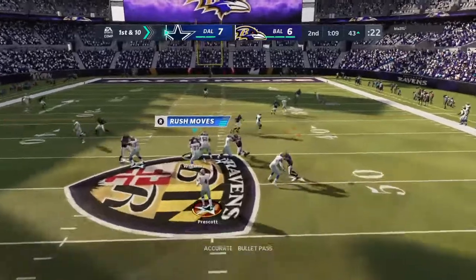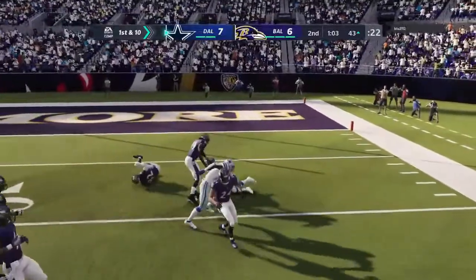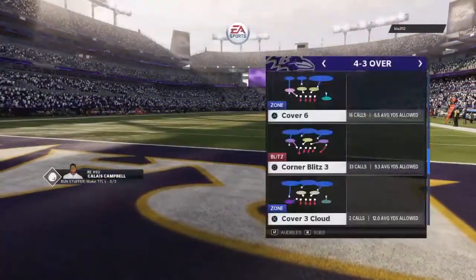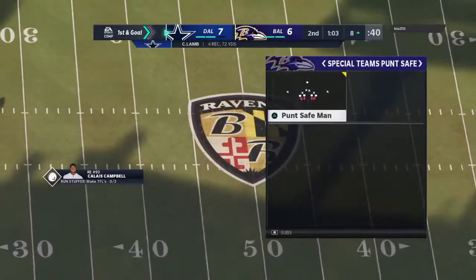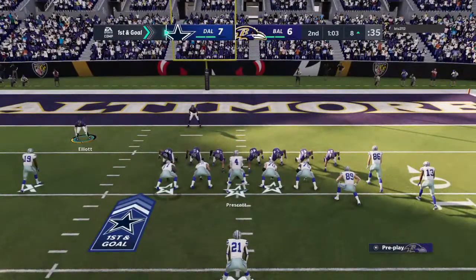Prescott looks to throw on first. Able to hit his target, Lamb. Past the 20. And he's brought down, but not before he reaches the 8-yard line. Now the Ravens going to use one of their timeouts as they'll stop it with just over a minute to go before halftime. The chain gang hustling to catch up. Here's first and goal from just inside the 10.